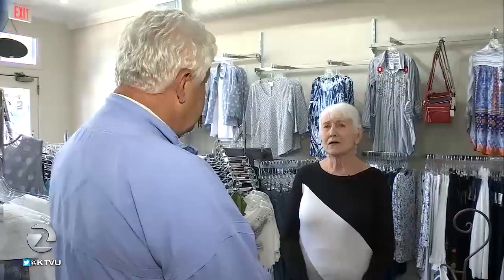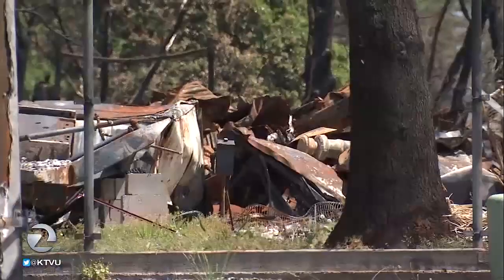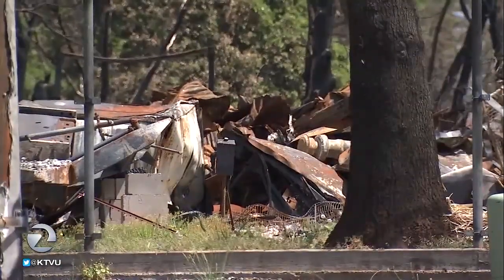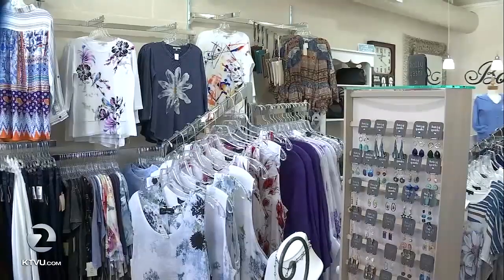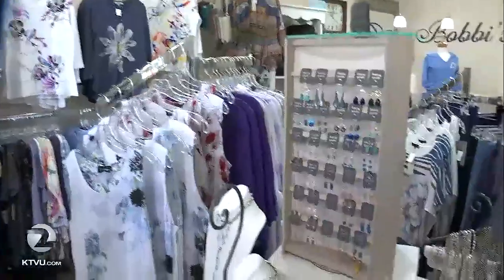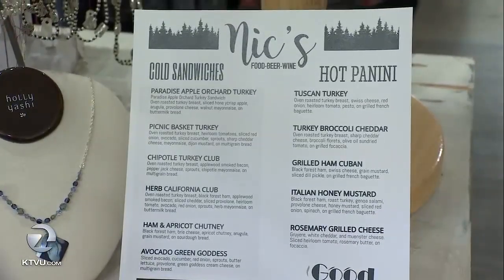What we have found, many of the businesses that come back have said, wow, we're busier than we were before the fire. Businesswoman Nikki Jones lost it all. 2 homes, 2 businesses, and a commercial building. But she's not going to take the insurance money and run. I'm investing in our town. I want to be part of the rebuild, and Paradise is my home. Ms. Jones has already reopened Bobby's Boutique, a woman's clothing and jewelry store. And right next door, she's getting permits for a restaurant and bar to be called Nick's.